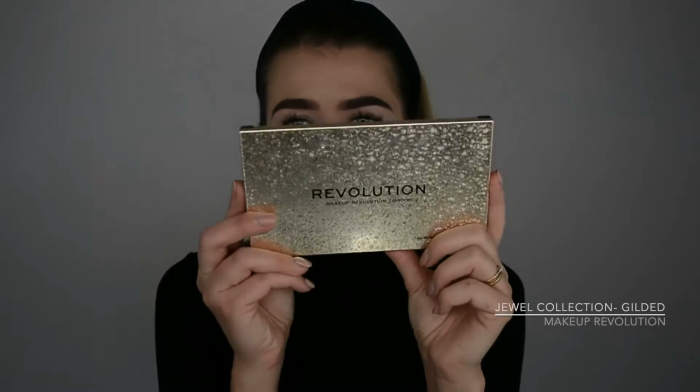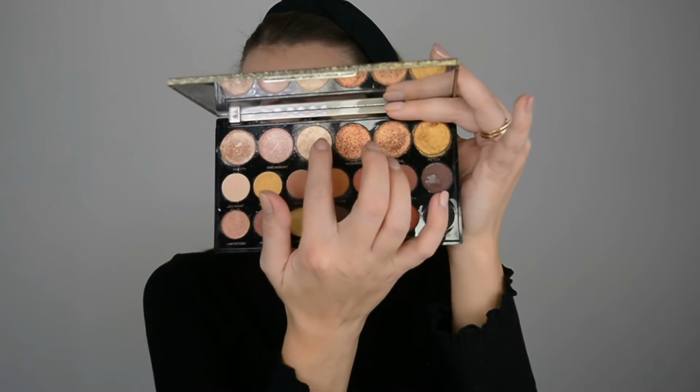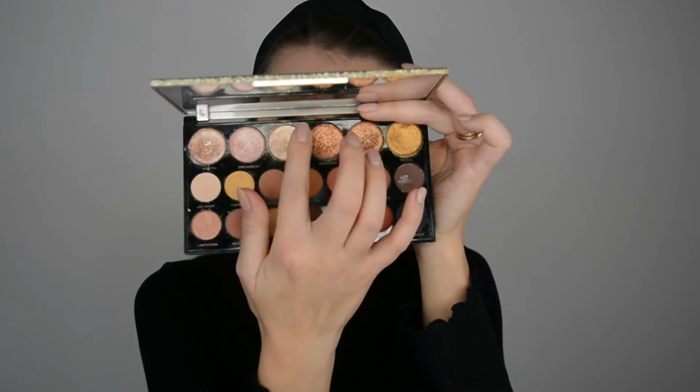I couldn't decide which eyeshadow palette to go with today, so eventually I took this Makeup Revolution Jewel Collection Gilded eyeshadow palette, as it has so many beautiful colors and mixed textures. It has mattes and shimmers and glittery ones and more like a creamy shimmer eyeshadow.